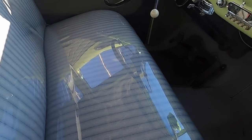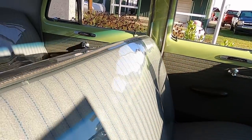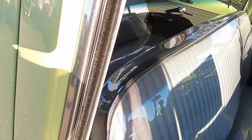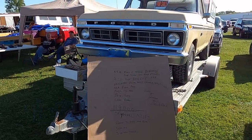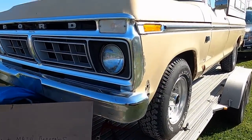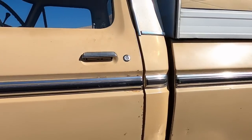Plastic on the seats. I remember those days. And plastic on the couches and helms. Okay. Well, there's no.